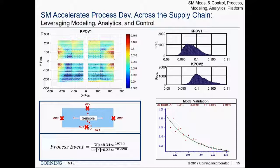And then you go back to first principles, you design models that represent what you're doing, you validate those models with the data you're getting, and you essentially write your equations that define your process behavior.